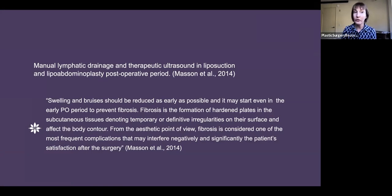So here's another study. This study will show us about fibrosis, specifically fibrosis after plastic surgery. This is a study on manual lymphatic drainage by physiotherapists, who also use therapeutic ultrasound, which is not the same as ultrasound cavitation. They use therapeutic ultrasound in liposuction and lipoabdominoplasty, so they had a tummy tuck and some lipo at the same time. And these authors state swelling and bruises should be reduced as early as possible, and you should start in the early postoperative period to prevent fibrosis.